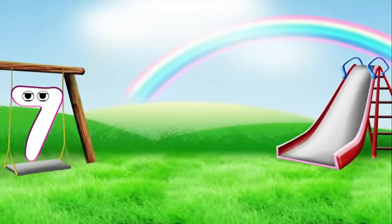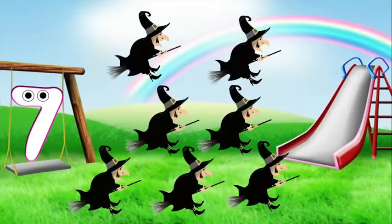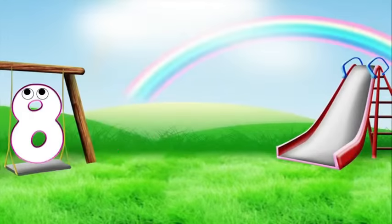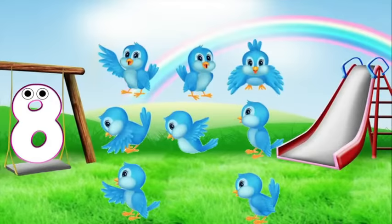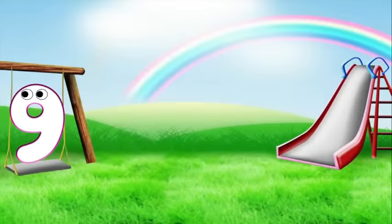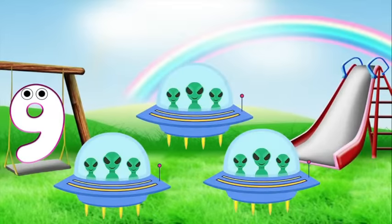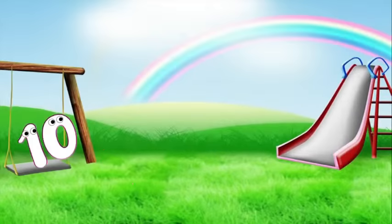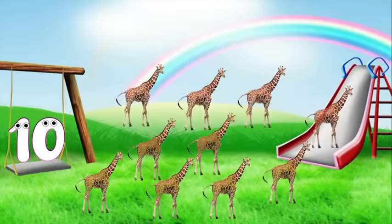This is number seven. There are seven flying witches. Number eight is this one here. There are eight birds. This is number nine. There are nine aliens. The last one is number 10. There are 10.